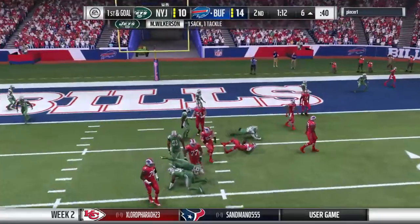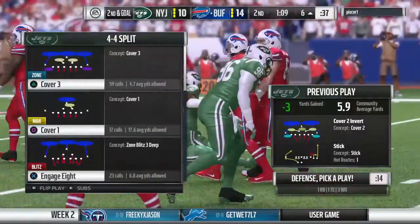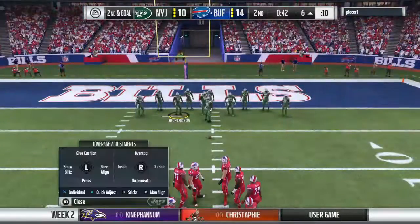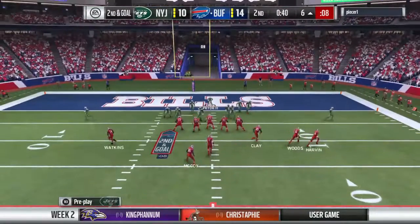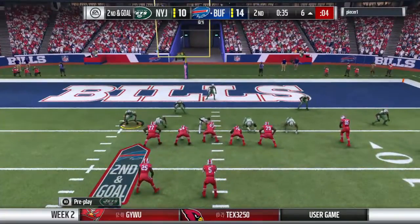And he's going to go down just outside of the 5, right around the 6-yard line. The Pro Bowler, Muhammad Wilkerson, able to get in there and take him down for a loss of 3. Watkins alone on the left side.